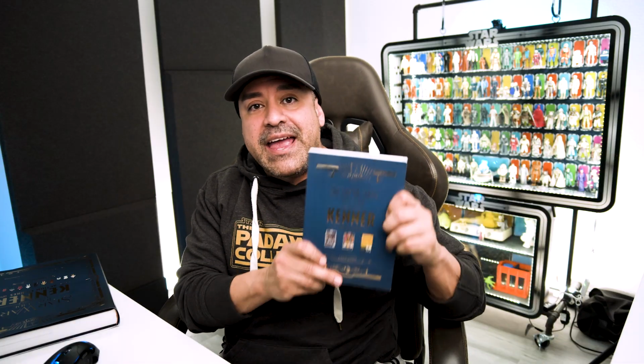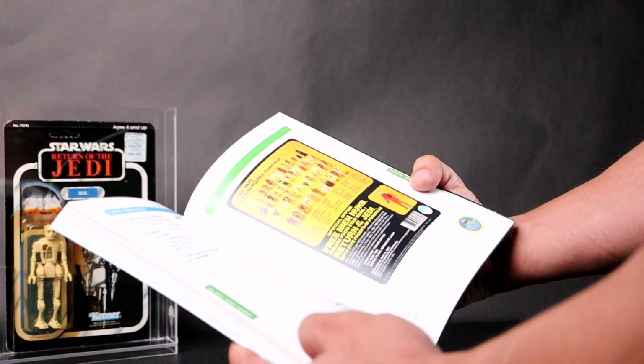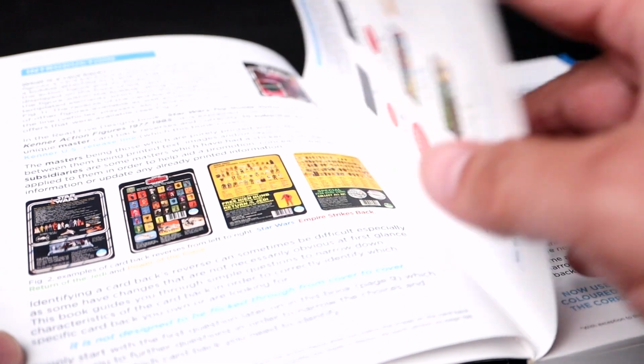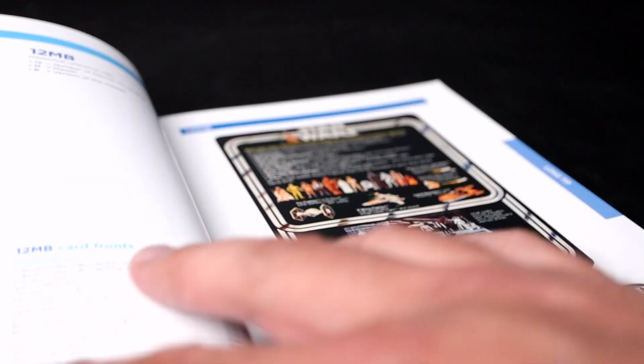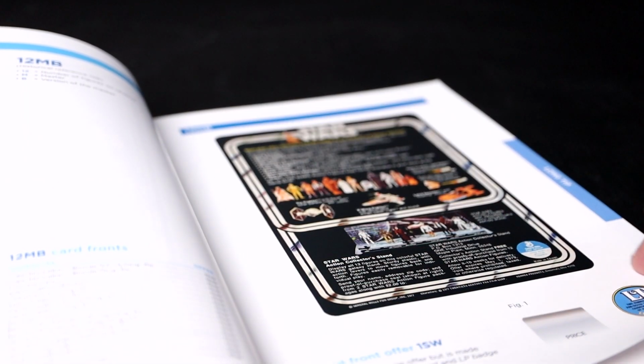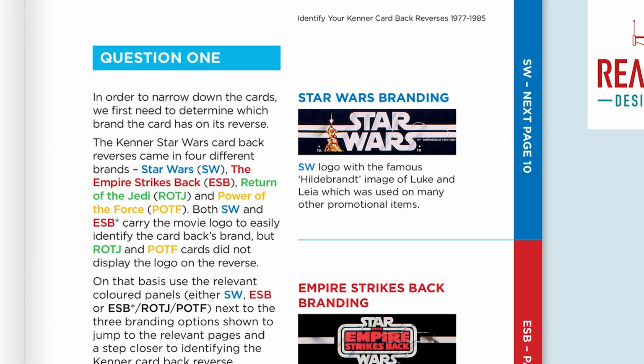And speaking of that, they also have a mini guide, and this is for the Kenner USA releases, but they're also updating this book to include Palitoy. So I'm definitely going to pick that one up as well. And this is the Star Wars mini guide that goes over how to classify all of your mint on cards.